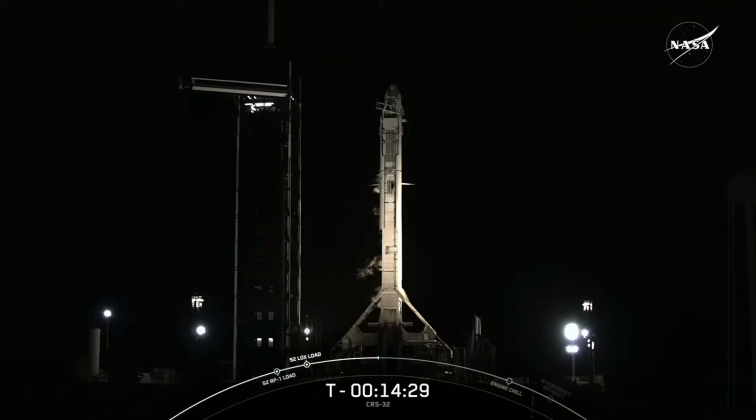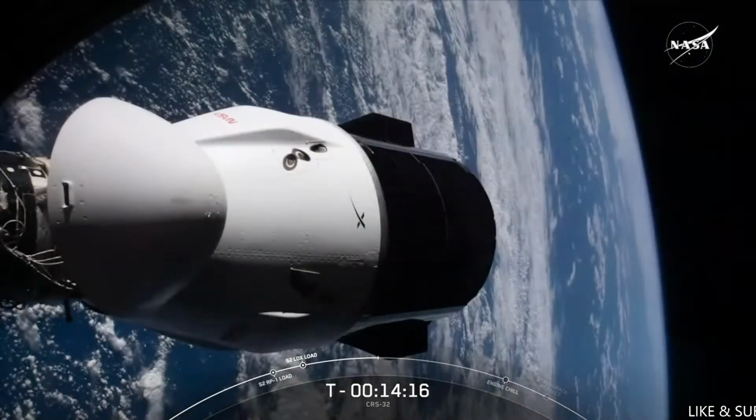Last year, during CRS-31, Dragon successfully performed a reboost test for NASA that demonstrated Dragon's ability to change the station's orbit, increasing the station's altitude over the course of about 12 minutes. The maneuver changed the station's velocity by the planned 0.27 meters per second and gathered data on Dragon's propulsion system performance, overall loads, and dynamics on both station and Dragon.